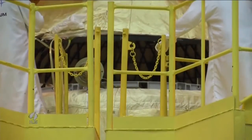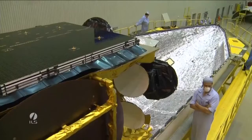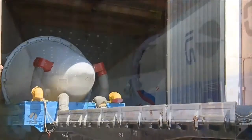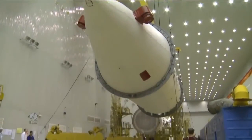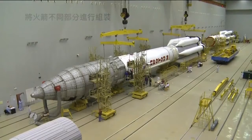The satellite is then mated to the Breeze-M upper stage and rotated horizontally to be encapsulated in the payload fairing in Hall 101. The spacecraft, fairing and upper stage are now referred to as the ascent unit. The entire assembly is mated to the booster stages of the ILS Proton launch vehicle in Hall 111.